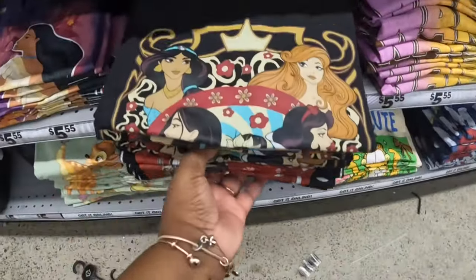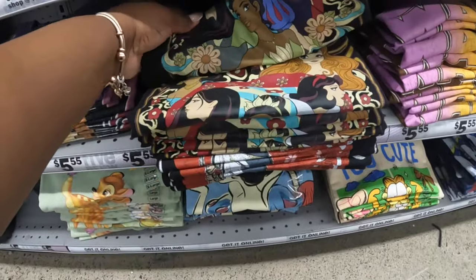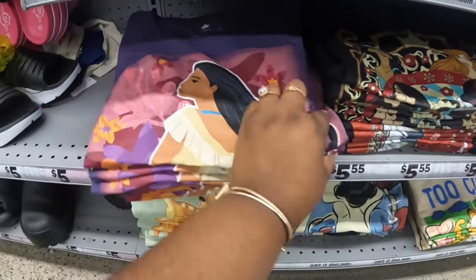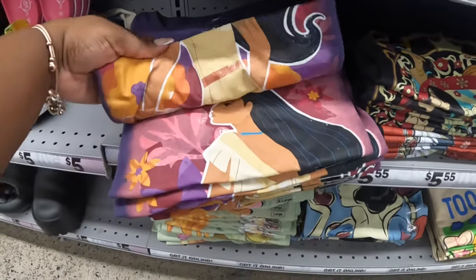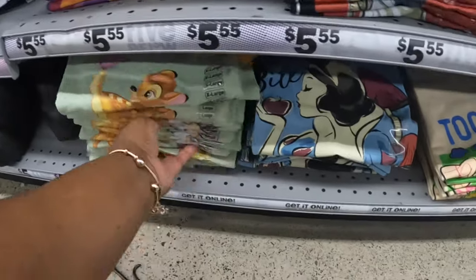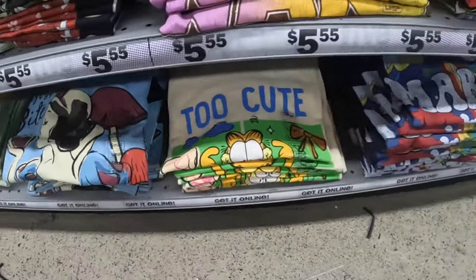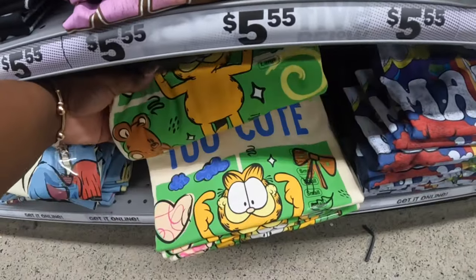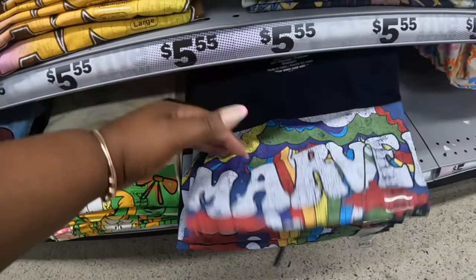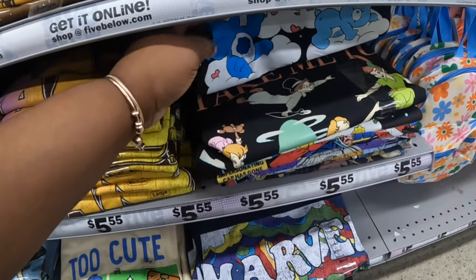Oh, I didn't see this one, this princess shirt. Oh, I'm gonna have to get that one. They have Pocahontas. She is my favorite. She's my favorite Disney princess. There's Bambi. Snow White. Garfield. Marvel. Care Bears. Peter Pan.